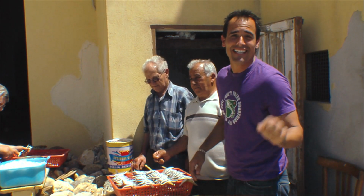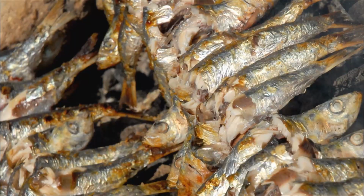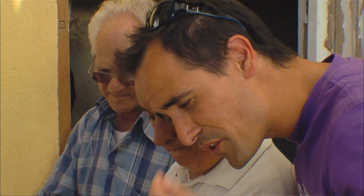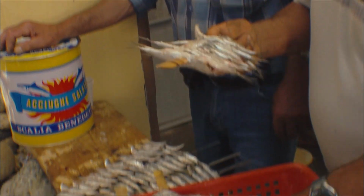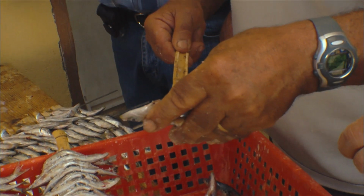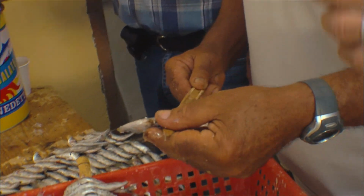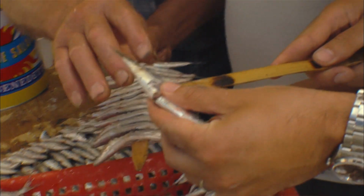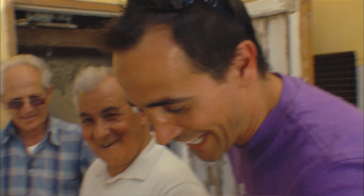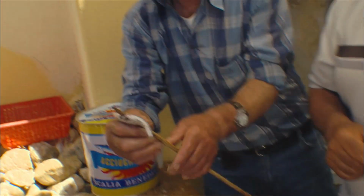This is a Sicilian classic. It's sarde sulle brace. There's a technique to grilling sardines. When you skewer the sardine, you got to make sure that you pierce them and the spine remains on the bottom, so when they get flipped over, they don't fall apart. The idea is to get all the meat and go just right under the meat till you hit the spine. It's a lot harder than it looks.